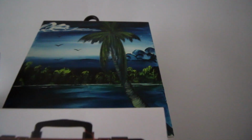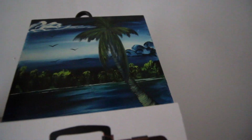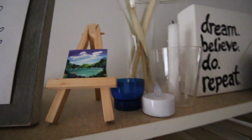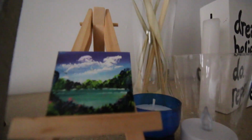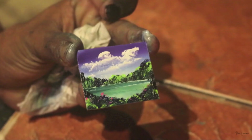And then this, I went to Mexico in 2016 with my family on a cruise, and as we were getting back on the cruise ship, we stumbled upon this artist who makes these by hand. This is finger painting, and I just thought this was so cool, and it's on this tile. And then he also had these little miniatures, he made this by hand, and I watched him make it, and it was super quick, and it just came out so beautiful.